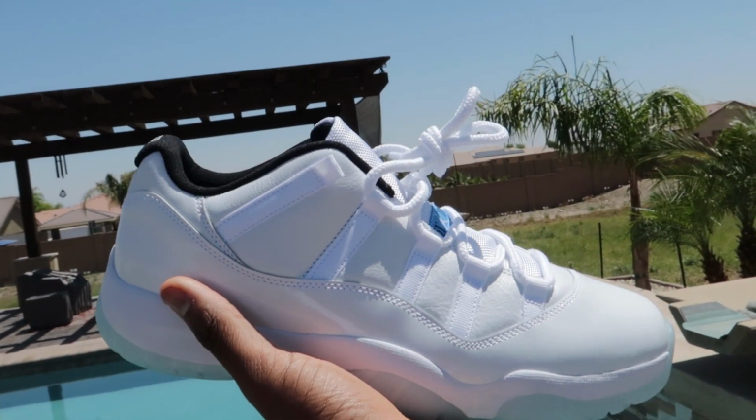So if you're going for these, let me know. I will go ahead and we will do a full review right now, as well you can go ahead and see this. These will be $185, so let's go straight into it.